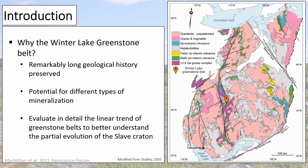Before going any further, I wanted to highlight why studying the Winter Lake Greenstone Belt is important. Firstly, the Winter Lake Belt contains a protracted geological history that is unique to the Slave Craton, with felsic rocks as old as 3.3 billion years down to the sediments deposited at around 2.6 billion years. So studying the different attributes of this belt provides information regarding early Earth evolution.